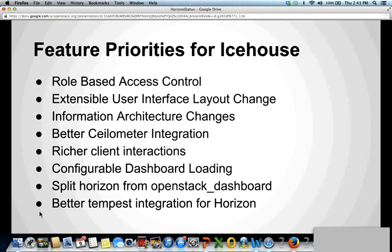we'd like to have better Tempest integration. So currently, Horizon, I believe, has about one test in Tempest, and it's basically just a sanity check. As Horizon utilizes most parts of the stack, we feel like it would be a great place to at least test the Python Cinder client, all the clients, to validate that no changes break backwards compatibility.